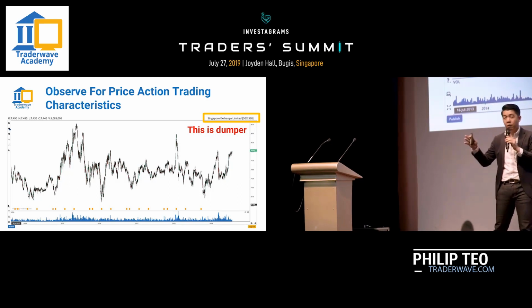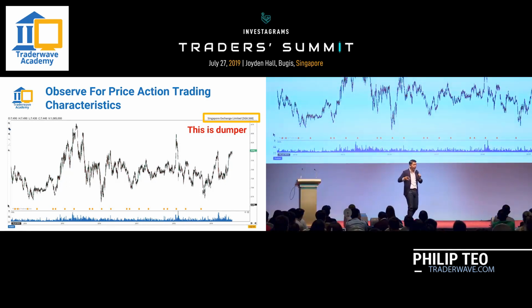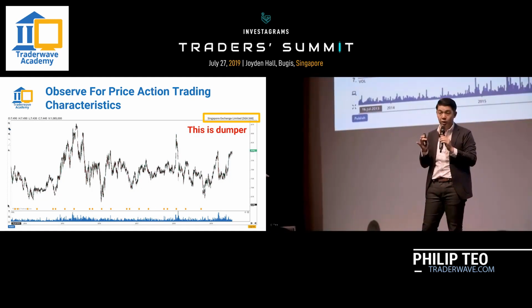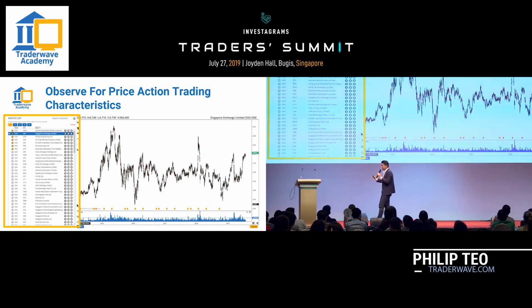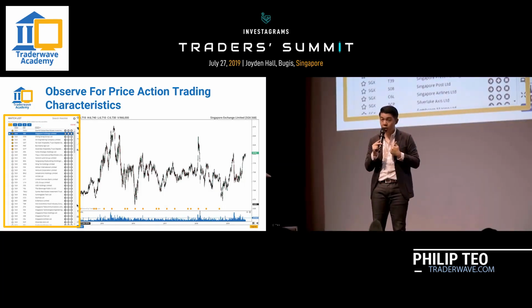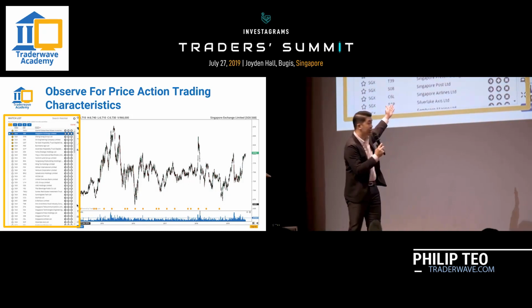Now you're trying to find the right chart that fits the right size of underwear that you're looking at. Understand me? All right. Once I've shortlisted down to all these stocks that meet the requirement, which is trading liquidity as well as the price action characteristic I'm looking for in my kind of strategy, I will be left over with all these lists, right?